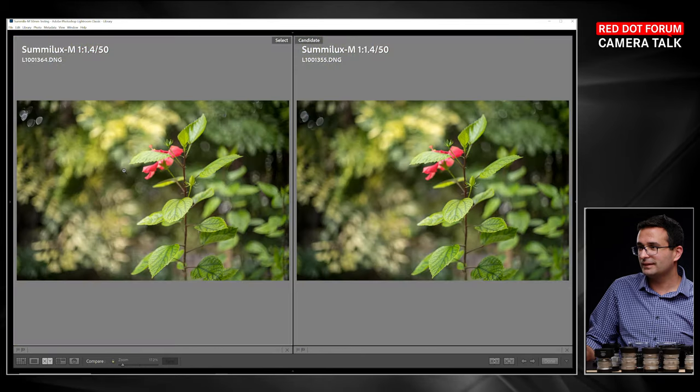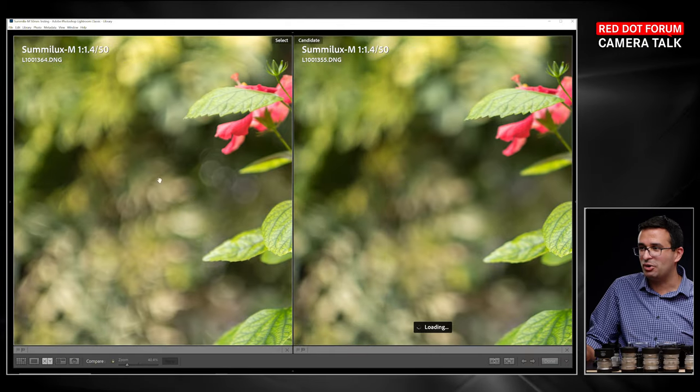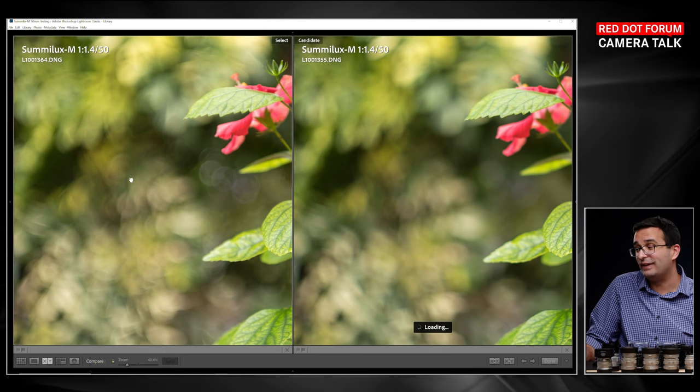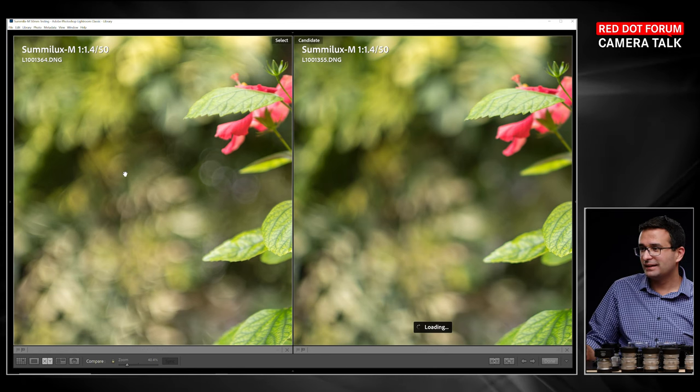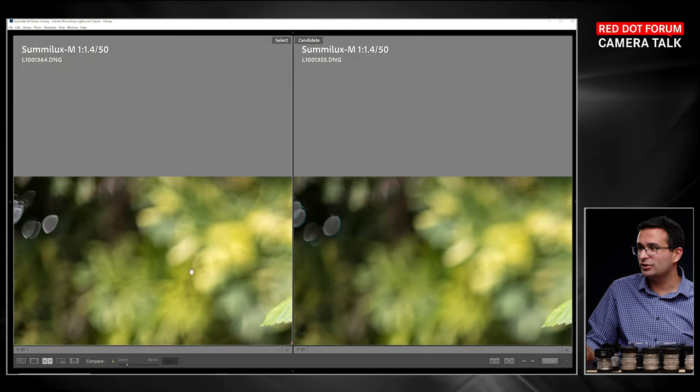I'm going to zoom in a little bit. Version 1 is on the left? Version 1 on the left, yeah. So much more chaotic and broken up and super vintage looking. I love that. I love the version 1. It kind of reminds me of the 51.2 Noctilux rendering. A little bit, it's got a little swirl. Baby Noctilux vibes, for sure.